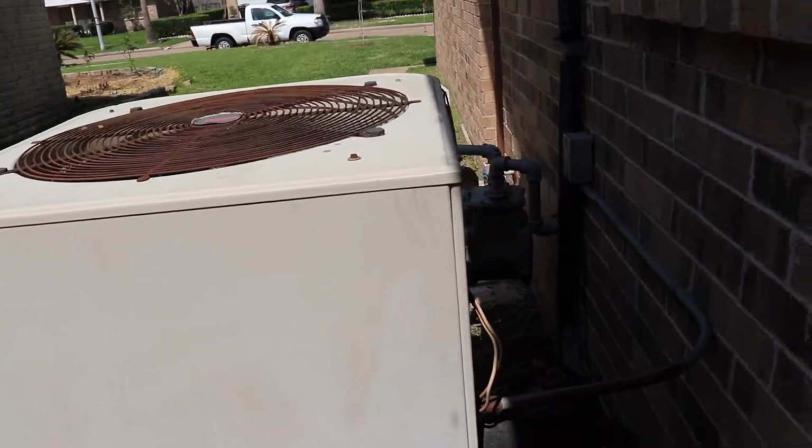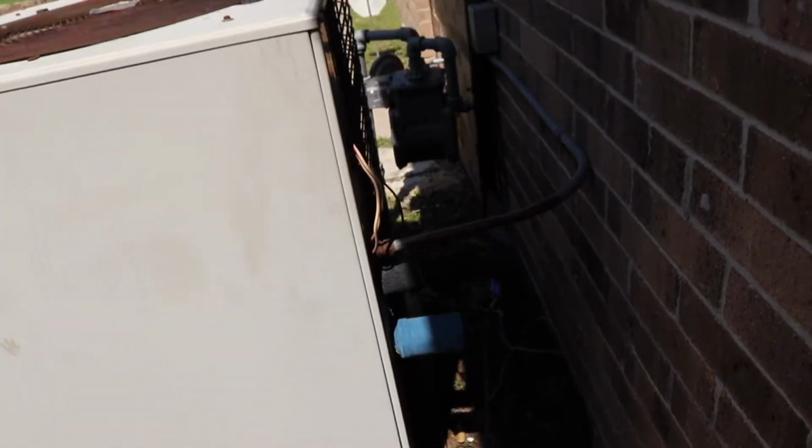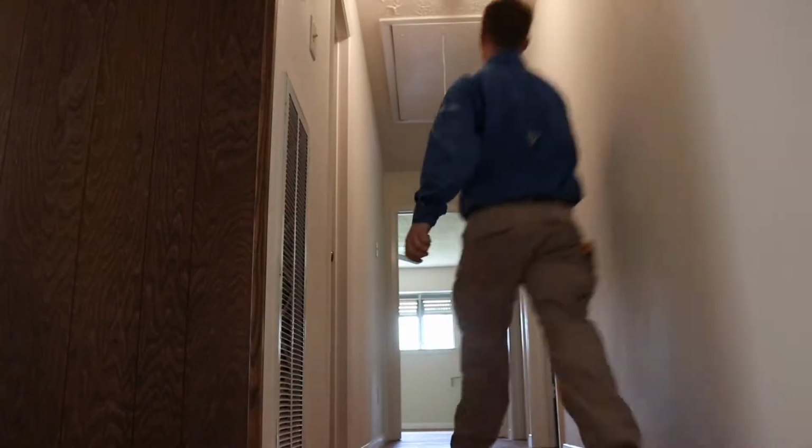There's several issues with it. The conduit's pulled loose, it's rusted, it's a little noisy, the insulation has some damage, and there's some issues in the attic area too.